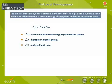The first law of thermodynamics is an extension of the principle of conservation of energy. It broadens this principle to include energy exchange by both heat transfer and mechanical work, and introduces the concept of the internal energy of a system.